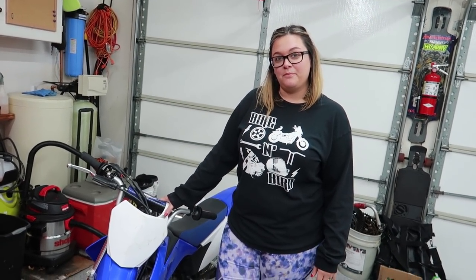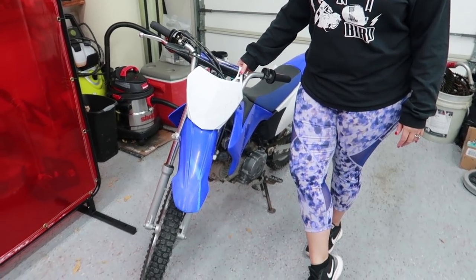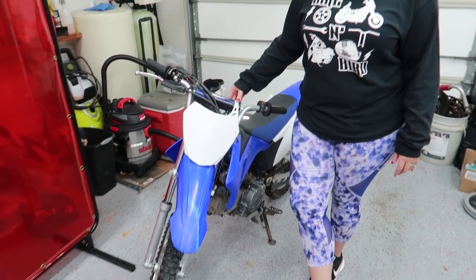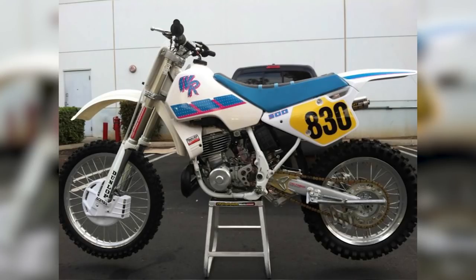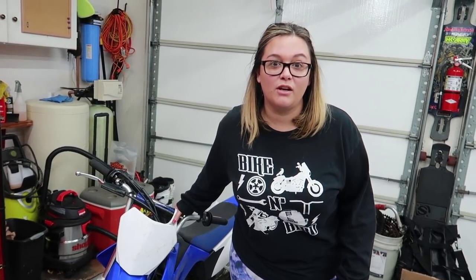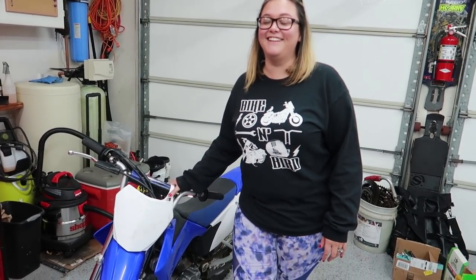What do you think about turning it into, make it look like it's from the early 90s, but keep it Yamaha themed? So like kind of how the Yamahas looked in the 90s. I have no idea what you're talking about.